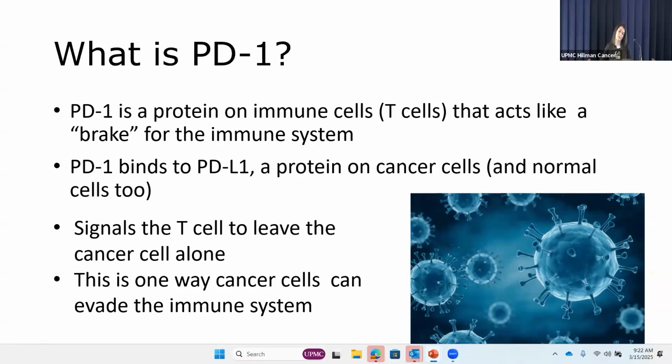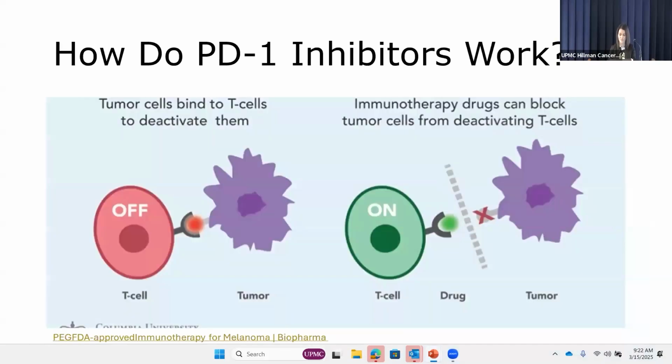So we think about this as the brake for the immune system. PD1 is actually a protein on our immune cells, and it binds to the PD-L1 ligand on cancer cells and normal cells and tells the T cell to leave the cancer alone. So when we give patients PD1 inhibitors, as you can see in my little graphic here, that binding, as you can see on the right, doesn't occur. And so that allows our T cells to fight those cancer cells.